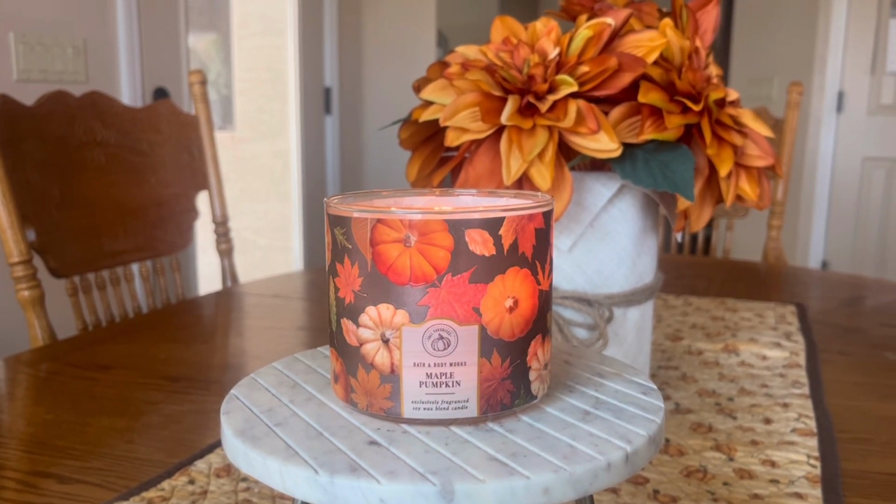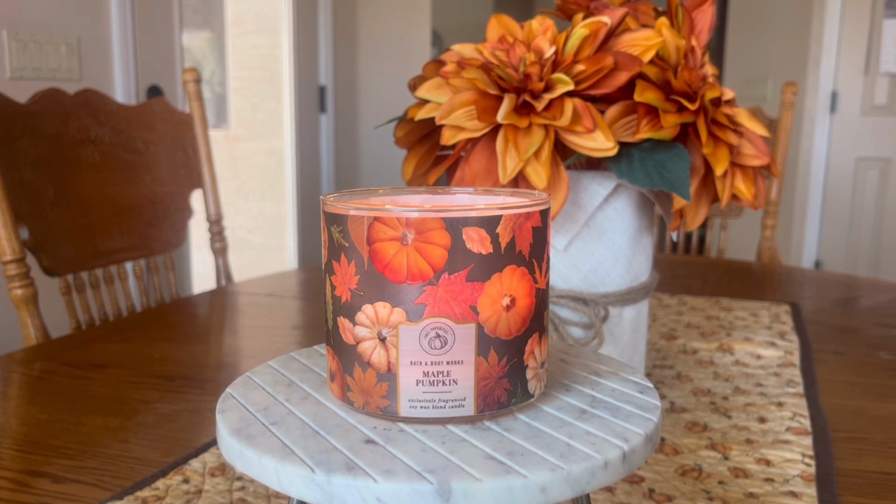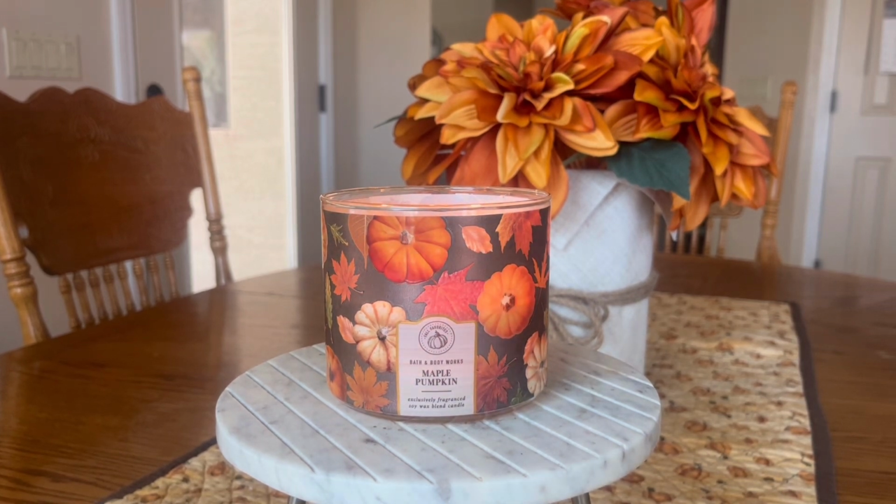Sorry, you guys, I'm trying to stabilize the camera. Sometimes when I lift the camera up to show you guys the wicks, getting it centered again is always a little bit of a process.